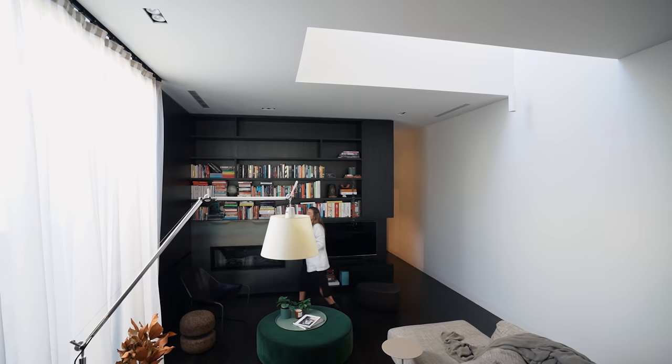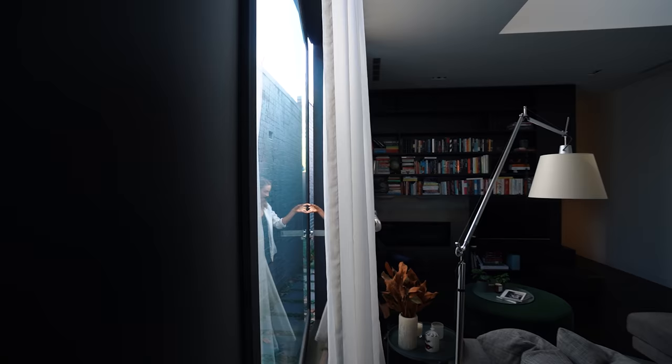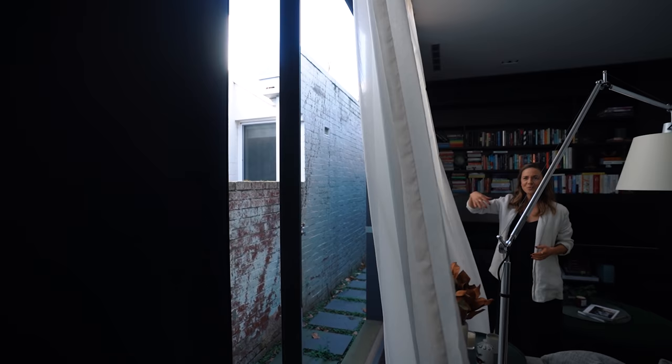Plus, more curtains here. These shears actually reveal a pivot door. So when that opens up, it allows the most beautiful amount of light into this space. And it's quite dramatic the way that the curtains just start to move and shift.